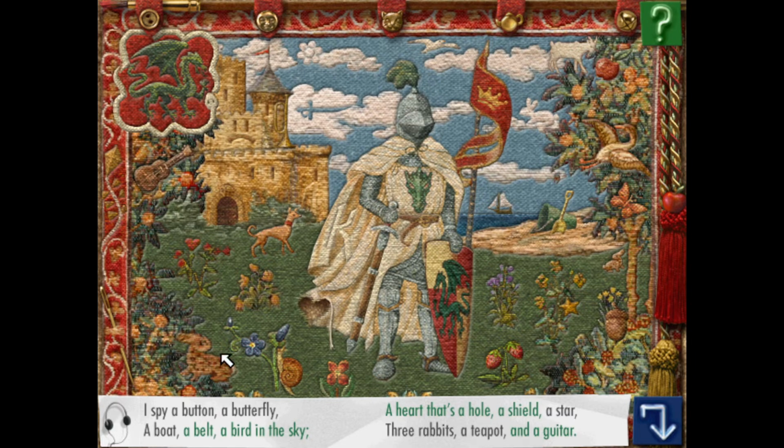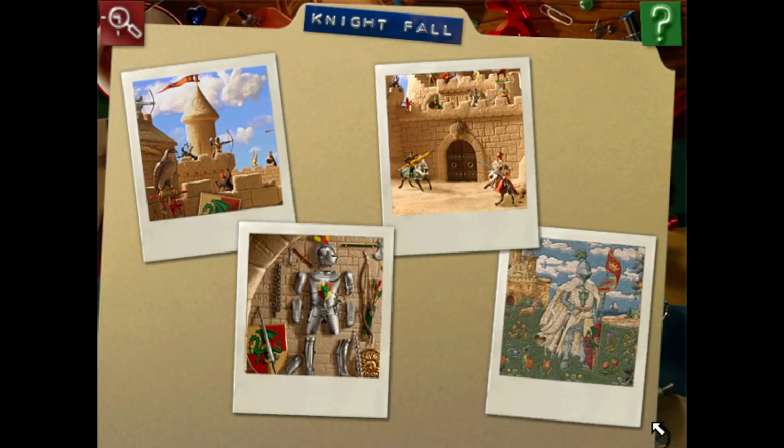One rabbit. Two rabbits. Bam, bam, bam. Three rabbits. A boat. Button. Teapot. A button. A teapot. Butterfly. A butterfly. Yeah, we are almost done. We only got two more after this mystery. I kind of saved the best one for last. How's that sound? We'll do the best one.